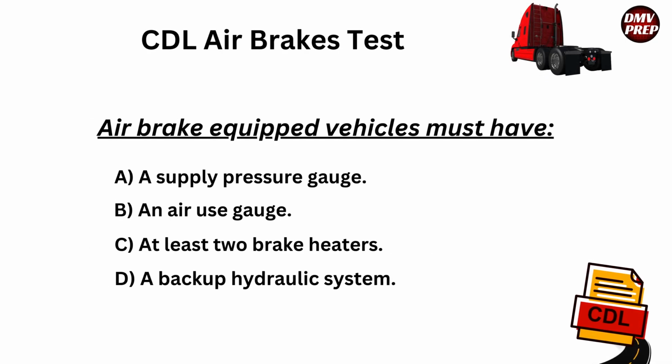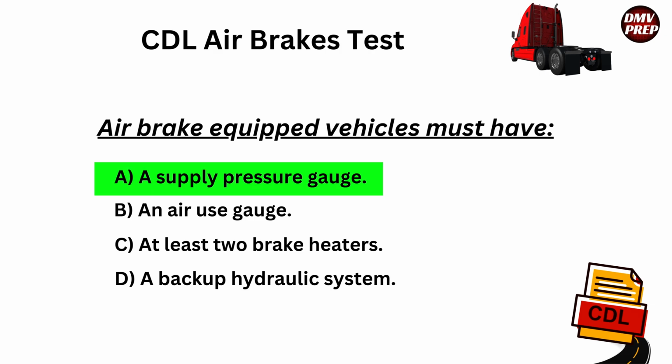Air brake equipped vehicles must have: A. A supply pressure gauge. B. An air use gauge. C. At least 2 brake heaters. D. A backup hydraulic system. The correct answer is A. A supply pressure gauge.